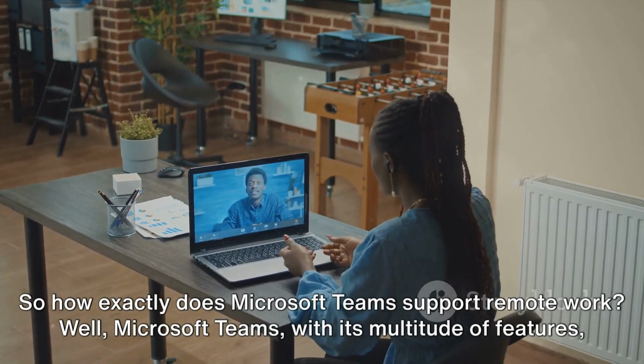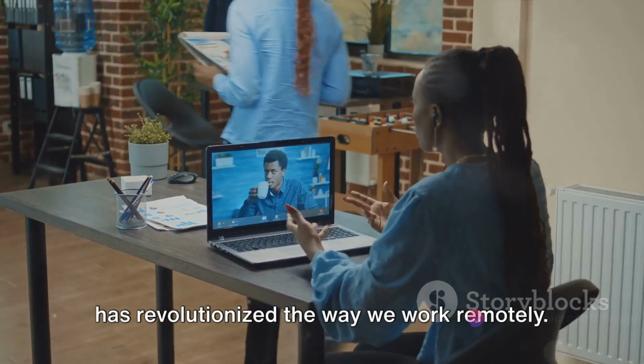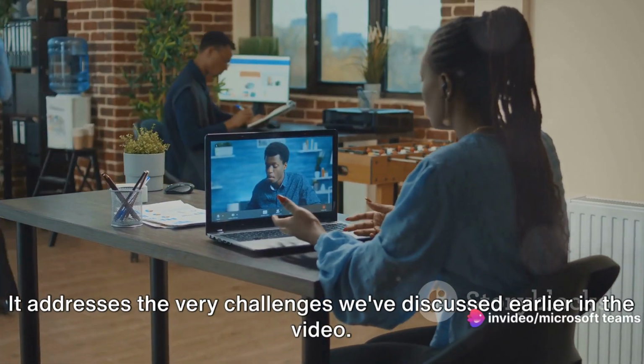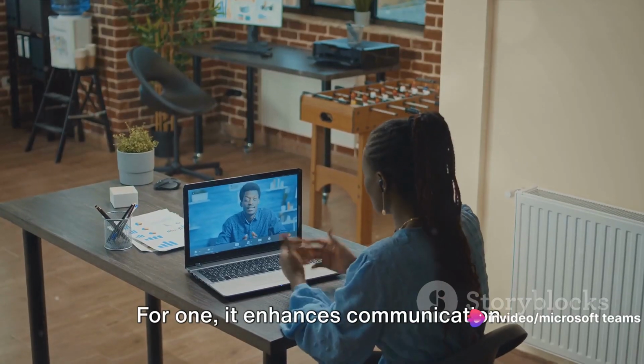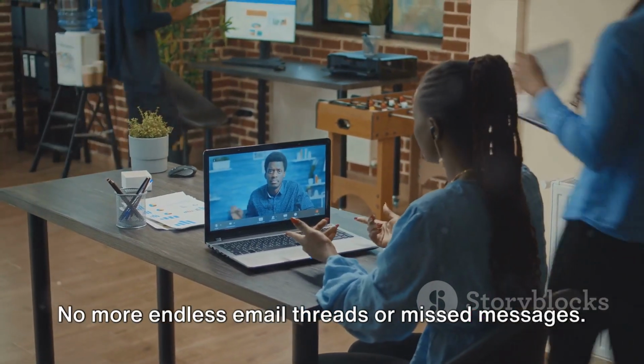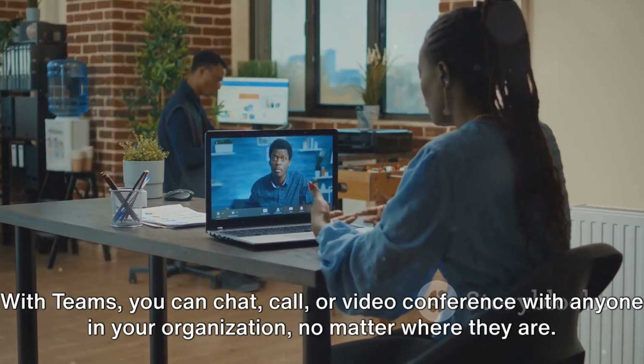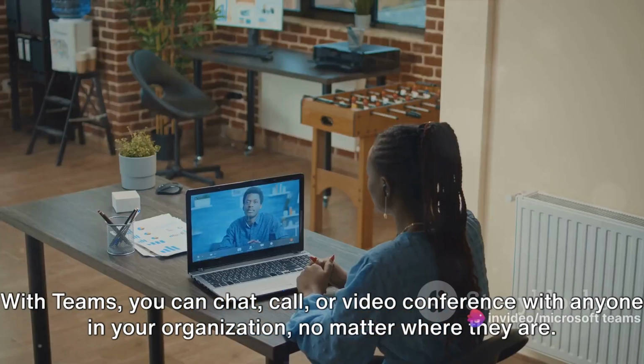Well, Microsoft Teams, with its multitude of features, has revolutionized the way we work remotely. It addresses the very challenges we've discussed earlier in the video. For one, it enhances communication. No more endless email threads or missed messages. With Teams, you can chat, call, or video conference with anyone in your organization, no matter where they are.